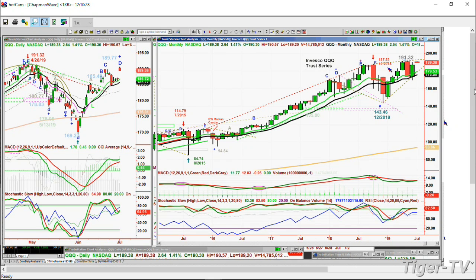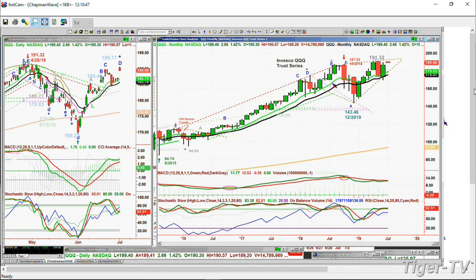Everything works perfectly. There's just nothing wrong here. We managed to get that top exactly in the Dow. Pulled back very sharply, in the Qs, from 187.53 in October of 2018 down to 143.46 in December. And now we've got a brand new A or G. I don't know. It's hardly likely G, but it could be exactly the same. Patterns really repeat very often.